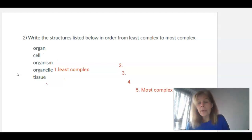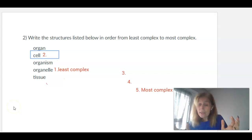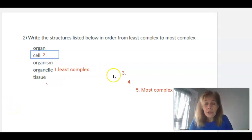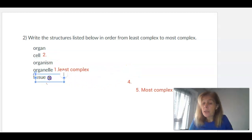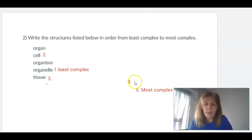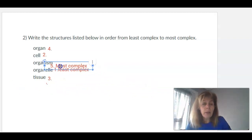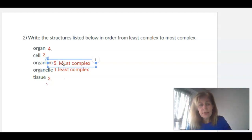So if we put a bunch of organelles together, what do we get? We get a cell. So the cell's next. That would be the second thing on your list. And if you put a bunch of cells together, what do you get? You get tissue. For example, if I had a bunch of muscle cells put together, I get a muscle. Okay, muscle is a tissue in your body. If I put a bunch of tissue together, what do I get? I get organs. And if I put a bunch of organs together, I get organ systems. And a bunch of organ systems together gives me the most complex on this list, which is the organism. Okay, so those are yesterday, November 11th, mind stretchers explained.